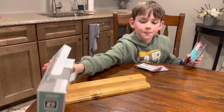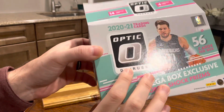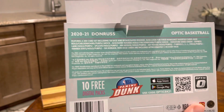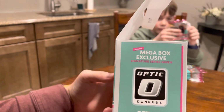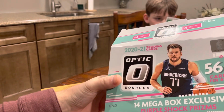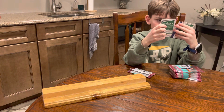No, I got it. You got it? Alright, what do we got here? We got Luka on there. And the checkerboards. Fine print. Mega box exclusive signature series green. And there's 14 purple shocks. So I think each pack has a purple shock prism in it.